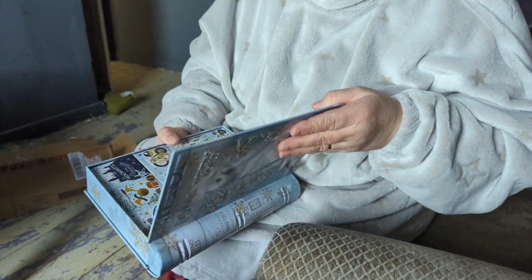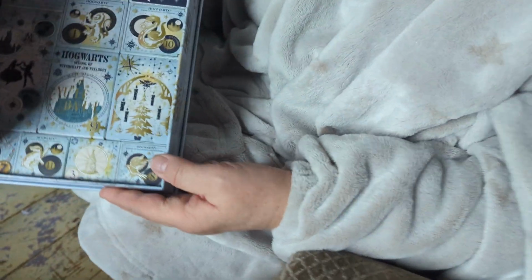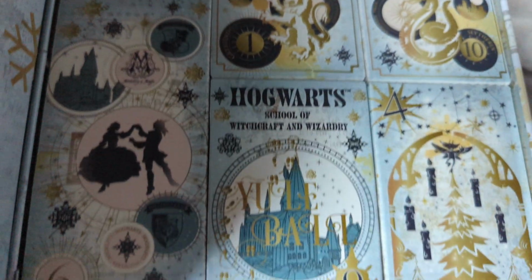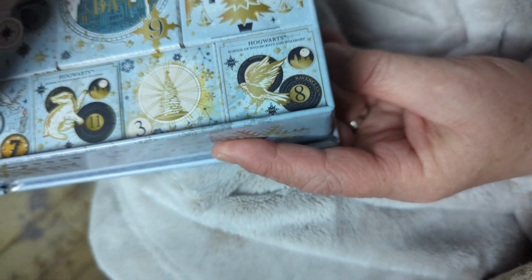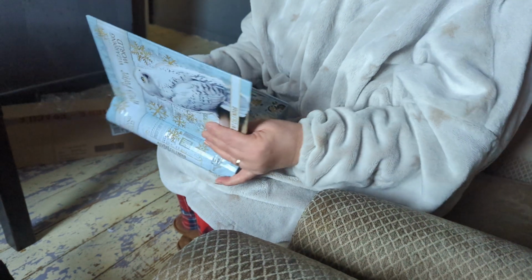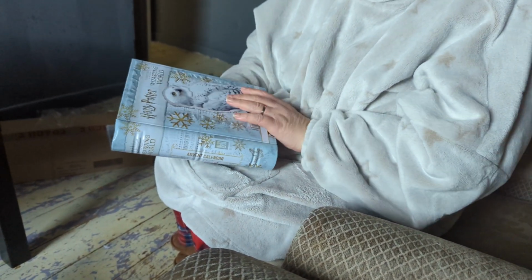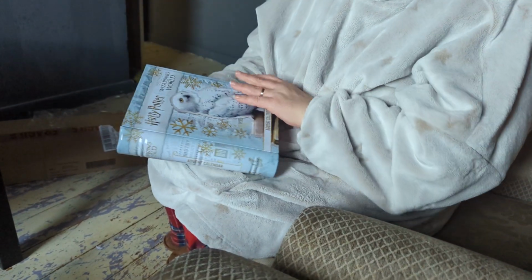I don't know if it has days, or you have to show me. If it has numbers on it, or... Oh yeah, it's 1 to 12. 12 days of Christmas. Oh, right. So when does it start then? 12 days before Christmas. So when's that then? That's Christmas. Oh, it's 24.